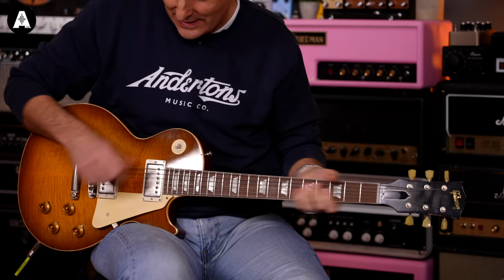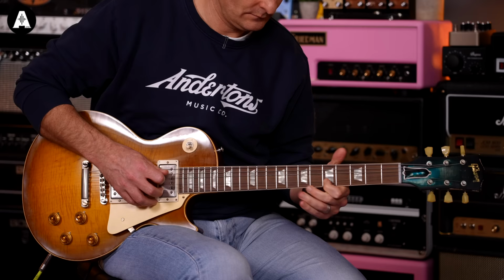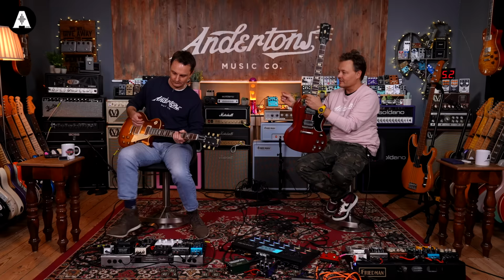God, it's so much brighter. It almost sounds fizzy. It's almost Telecaster-y on the neck pickup. It's got that almost single-coil thing because it's unpotted. You know what I mean? It's the same as my '58 on the neck pickup. A little bit of compression.